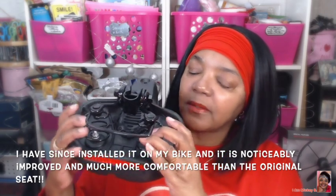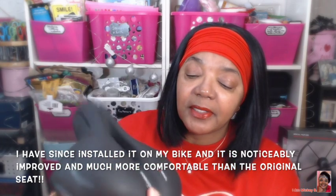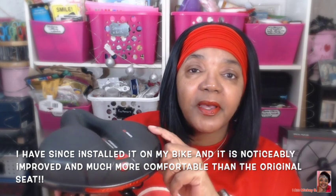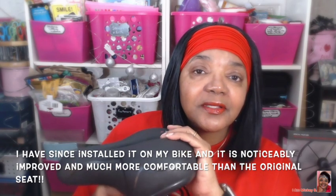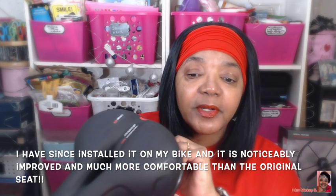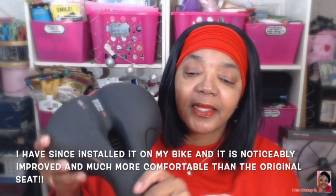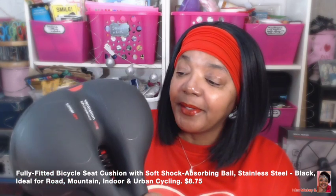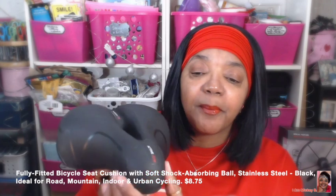I don't know that you would really need it on the pellet. What I need on my bike is just the cushion, the softness. So this, combined with my biker shorts that are padded, should be amazing, because right now the biker shorts, like I said, saved me for now, but I'm hoping that this seat is going to take me to the next level. And again, I like how it is red and black, matches my bike. That was not planned.